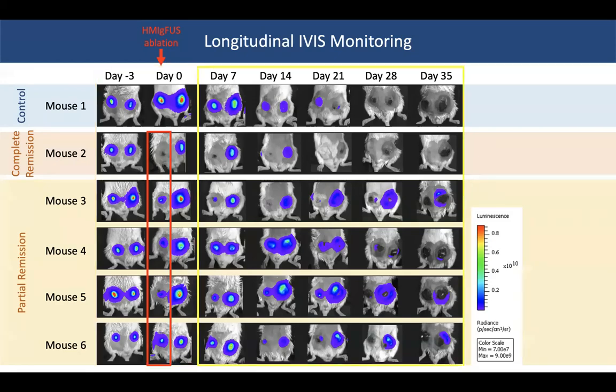Then from days 7 to 35, we see that the control mouse had a similar level of luminescence again between the left and right flanks. However, among the mice that received ablation, for mouse 2, we see that there was a decrease in tumor volume, there was no recurrence in tumor volume as assessed by gross pathology, and there's also no recurrence in luminescence as assessed by bioluminescence imaging from day 7 to 35. For mice 3 to 6, we see that there is an initial decrease in luminescence and tumor volume, but then there is recurrence in tumor volume and luminescence at subsequent time points.